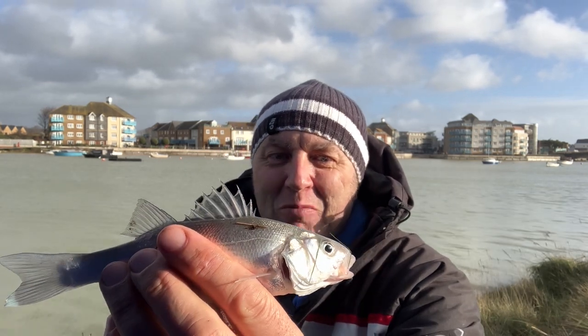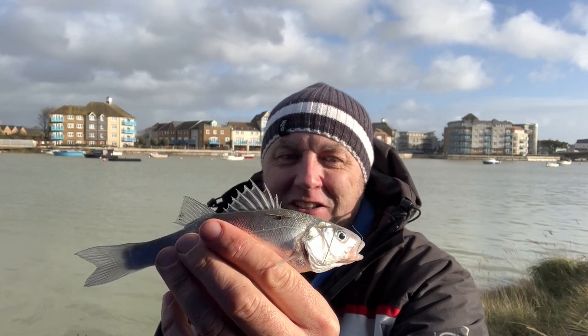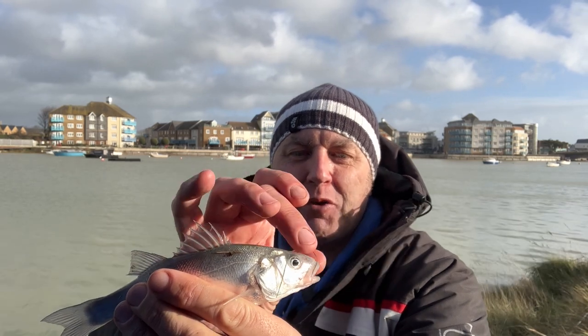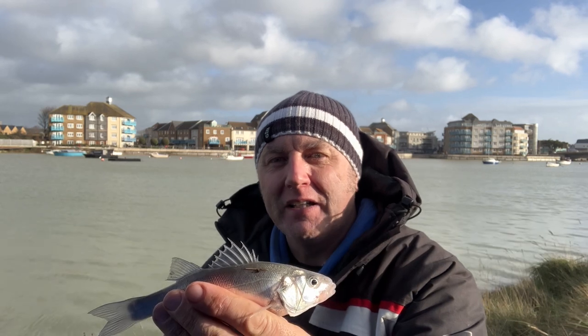Well, I wondered when they were going to turn up. And there they are, look. One small bass, and that is a small one. But nice to see them all the same. So, yeah, I thought we'd have had a few more of those. But just the one so far. Anyway, let's get it back.